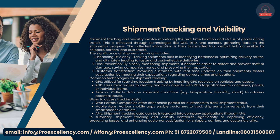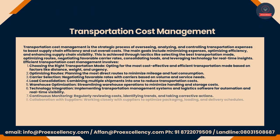Ways to access tracking data. Web portals: companies often offer online portals for customers to track shipment status. Mobile apps: various mobile apps enable customers to track shipments conveniently from their smartphones or tablets. APIs: shipment tracking data can be integrated into company applications through APIs. In summary, shipment tracking and visibility contribute significantly to improving efficiency, preventing losses, and enhancing customer satisfaction for shippers, carriers, and customers alike.